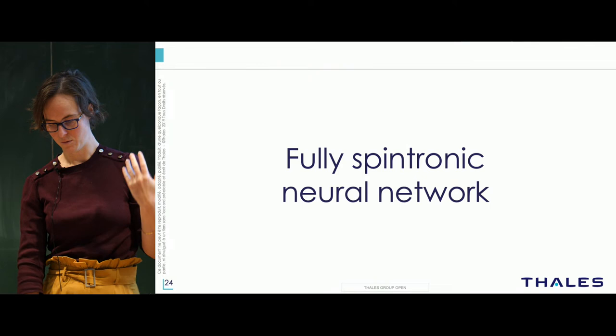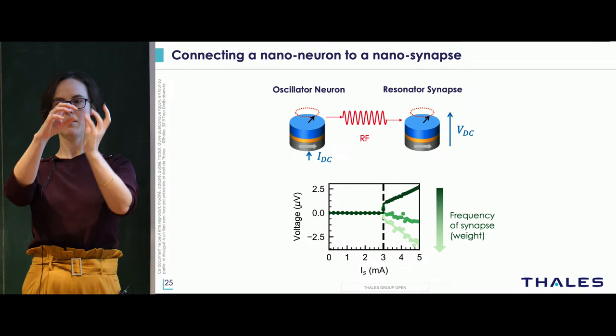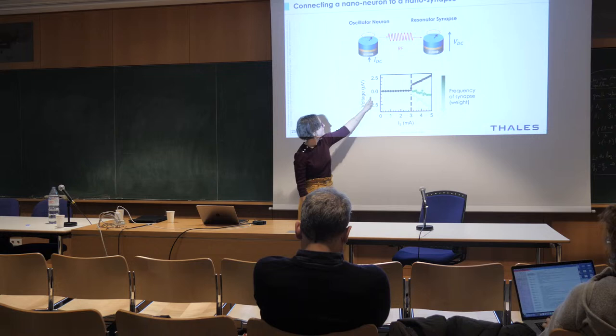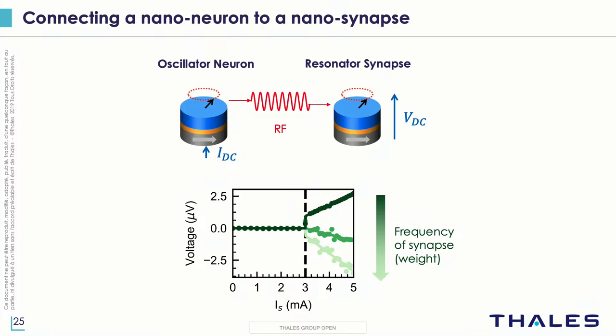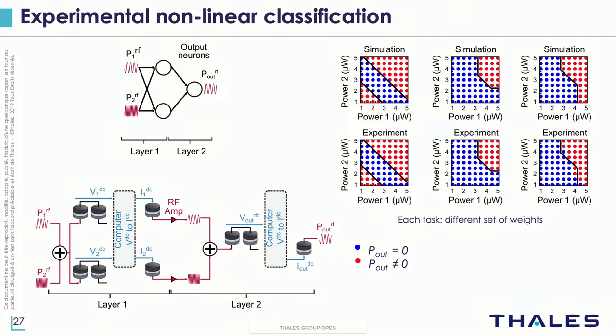So now we do a full network. So here we show connection of one neuron to one synapse. It's very simple. You send DC current, it emits RF, RF goes to synapse, it generates DC voltage. So here, we measure the DC voltage versus the input current. And you see we have the nonlinear activation function of a neuron times a weight by the synapse that we can tune. So we have cascaded the operation. And you can do this then with two nano neurons to two nano synapses. That's the same thing.